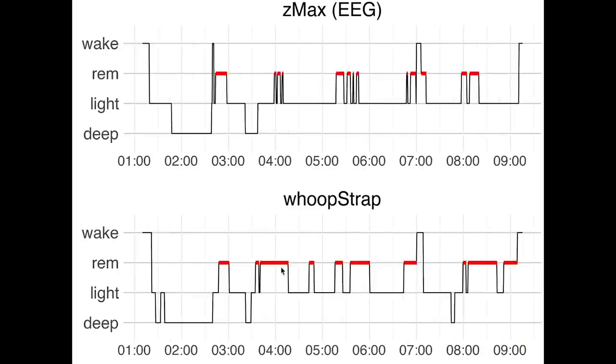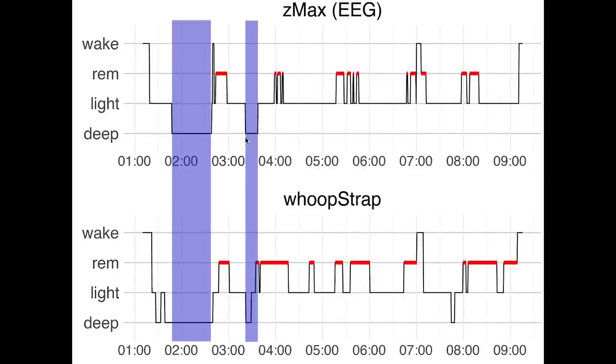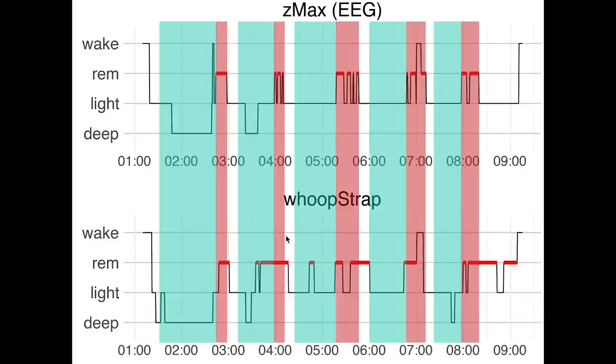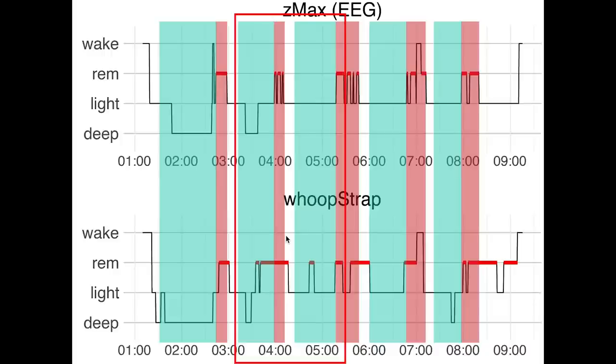Now, this is the second night I want to show you. Again, the deep sleep is almost perfectly detected. Only near the end of the night does the Whoop Strap pick up on some extra deep sleep. Again, most of the REM sleep I had was correctly detected. The Whoop Strap did detect a lot of extra REM sleep though. This also means we can see most of the sleep cycles. However, in the second quarter of the night, I would say it's a bit more difficult to see the different cycles because of the extra REM sleep detected.